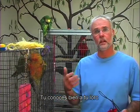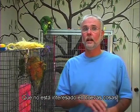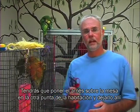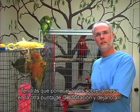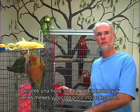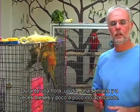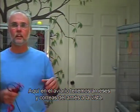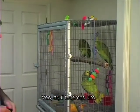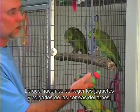You know your bird. If you've got a bird that is phobic, that is not interested in new items coming into its life, you may have to take this harness and put it on a table on the other side of the room and leave it there for an hour, a day, a week, sometimes months, slowly moving it closer to the bird. Now here in the aviary, we have harnesses and harness material. You can see over here we've got one. We actually take toys and hang them up with the harness strap.